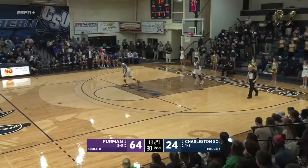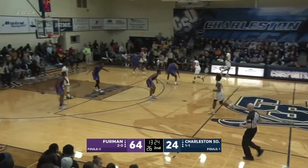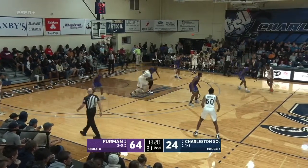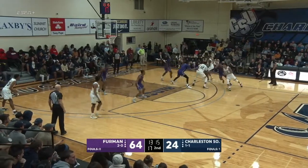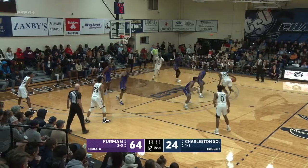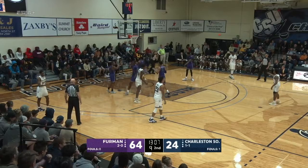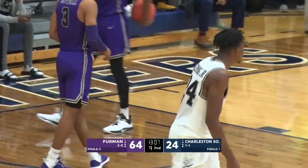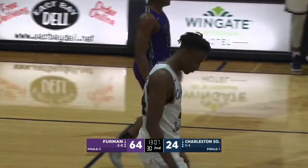Trey Clark, second bucket of the night, 2 for 2 from the floor. Price hands it off to Fleming, and it really gets tripped up, with a 40-point difference in the game. I'll be surprised to see how much longer Bob Ritchie plays his starting lineup out here. Fleming goes up, and there is going to be an offensive foul on Fleming. And he will walk back down the floor.